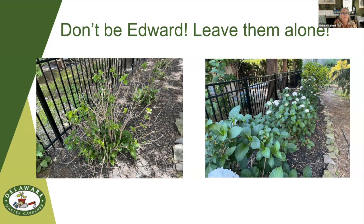So this was last year on the side of my house. I had these hydrangeas. An interesting story about this particular row. I planted these about 15 years ago. And I had in mind, I think, Annabelle's, you know, the white big snowball arborescens hydrangeas. But I didn't know the difference. I just wanted a long row of white ones. So I went to Lowe's for this one.